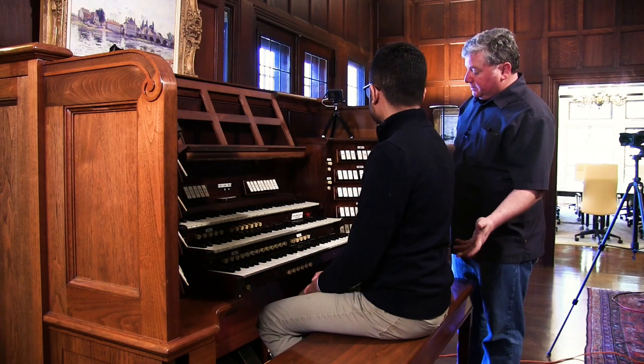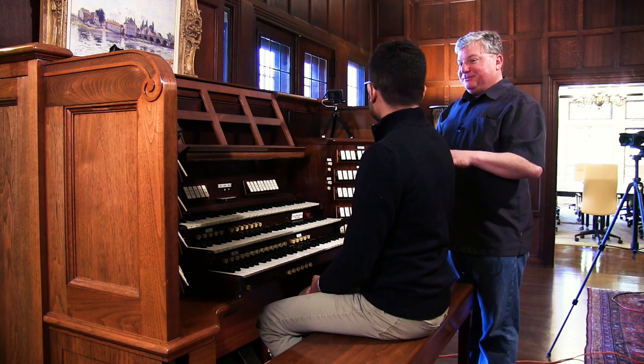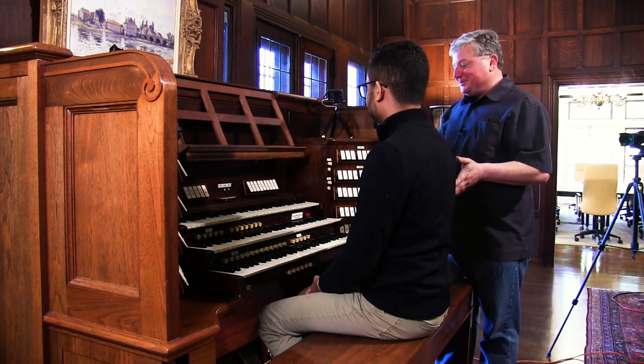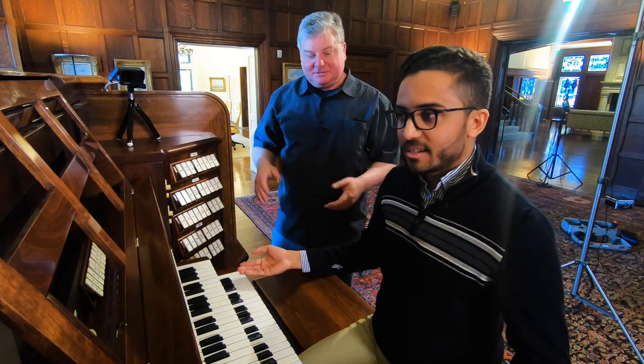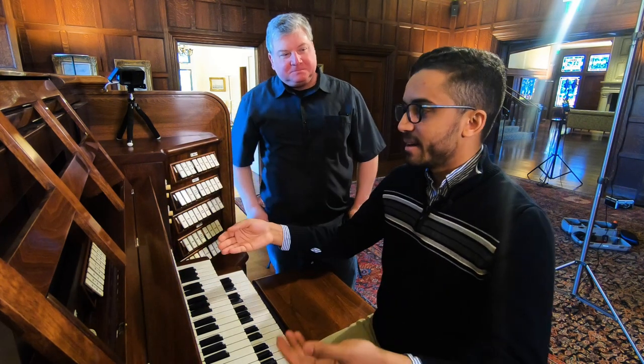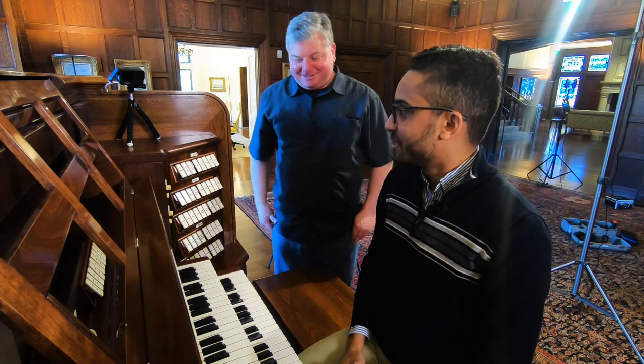Well, Luke, we're here at the console. First of all, our listeners can probably detect a little bit of a running noise in the background. What exactly are we hearing? Well, you're hearing the vacuum pump, which runs this console. Because it's an Aeolian console, and having a player mechanism, it all runs on vacuum, sort of like a player piano. So none of that's been electrified or anything? No, it's all still pneumatic. It's also original.